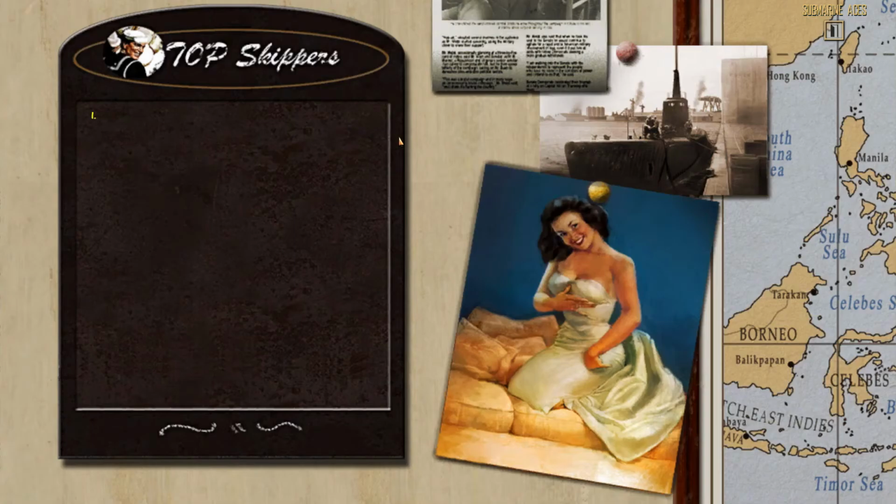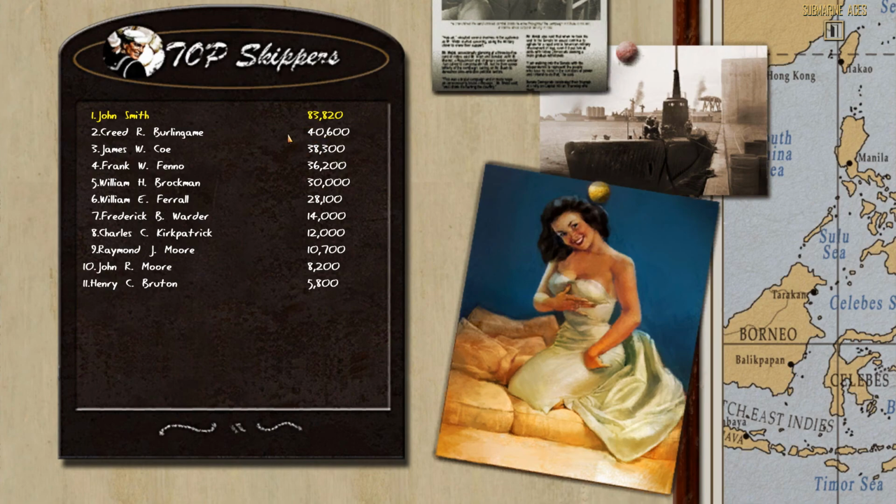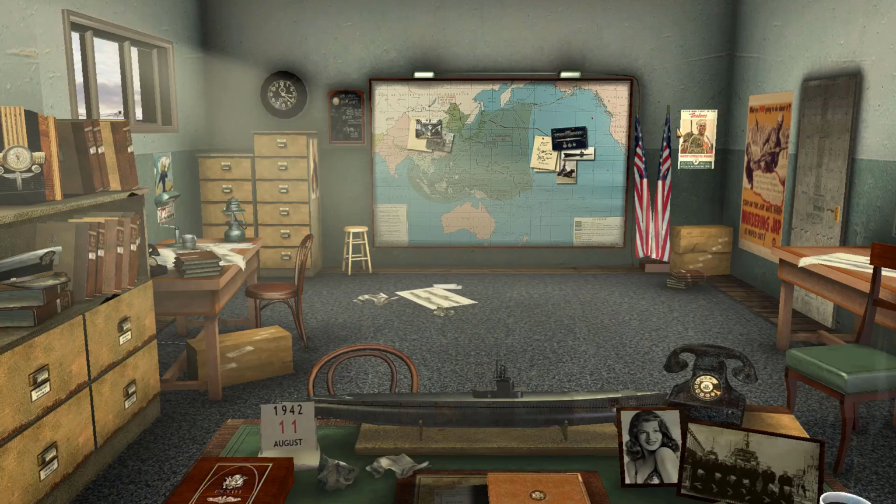Let's check the leaderboard. John Smith leading with 83,820 tons. Creed R. Bergman with 40,000, and yeah, there's the rest. So we doubled number 2. We're doing fairly well for ourselves in the Pacific. So I guess that'll be that.